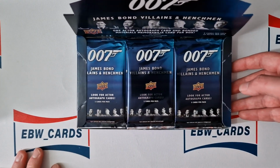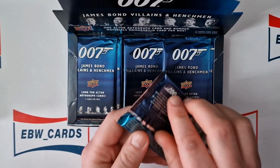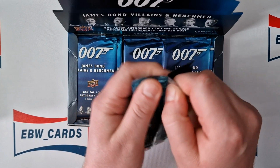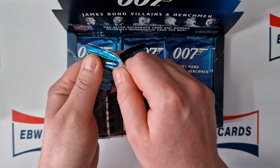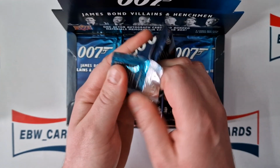Right. Let's go that way. Get me in the camera. So, pretty much open it there. Dan, how's that looking? Because I can't see. You can go a bit to the left if you want. There you go. Spot on.